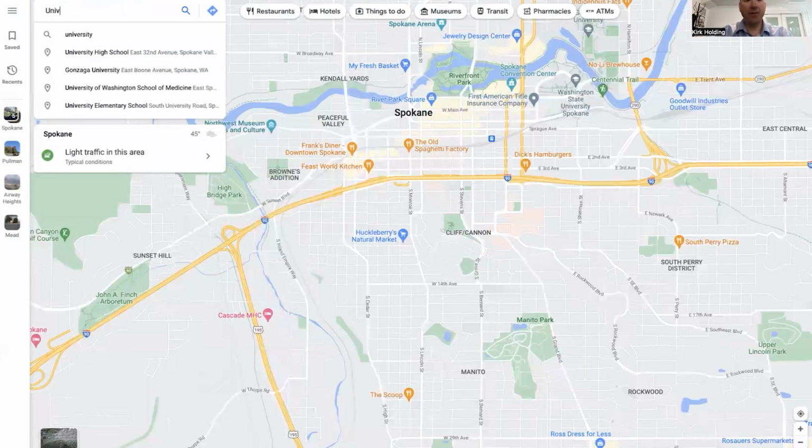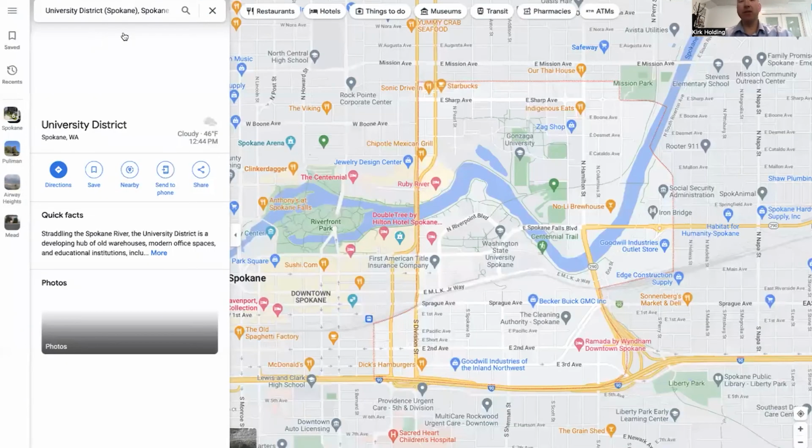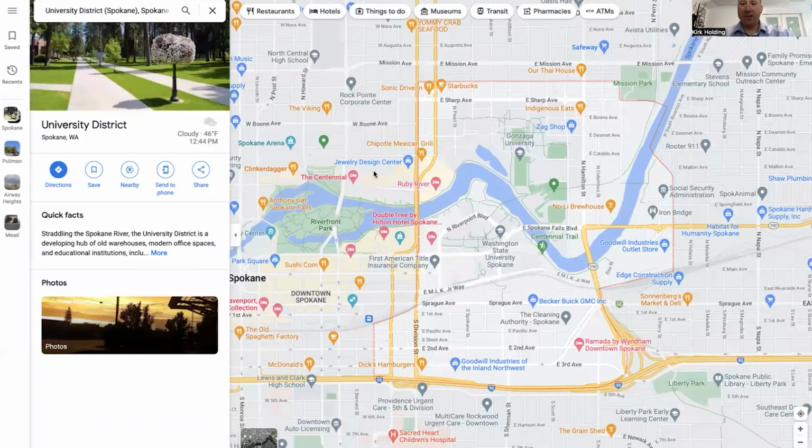But as far as things to consider and look out for in the University District, the name speaks for itself. You've got colleges that have set up satellite campuses down there. And then of course you have Gonzaga.